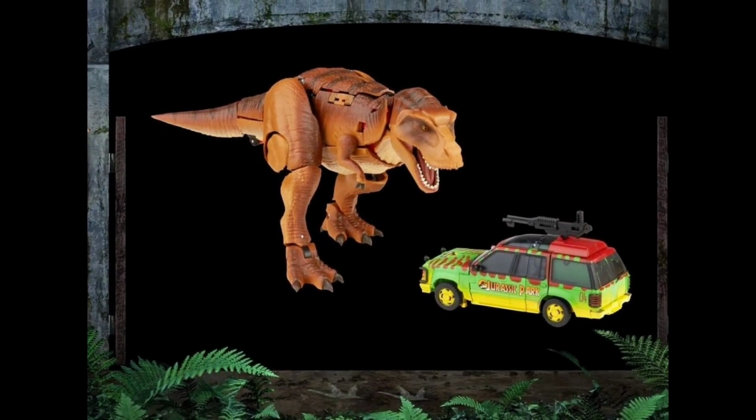So jumping over to Transformers, they have a collaboration with Jurassic Park. And that is pretty cool. So you'll be getting the T-Rex, and you'll be getting that Ford Explorer and that famous Jurassic Park scene from one of the original movies. Pretty cool. I'm going to pass. I don't collect this line of Transformers, so it's not for me, even though I think it's a great set. So this is going to end this video.